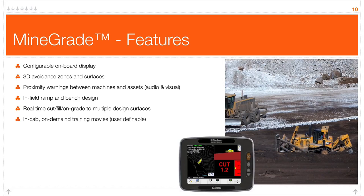If you need a refresher course, let's say you haven't built a ramp or slope in some time, you can turn on or enable the movies button, watch a movie on how to do that particular feature, or perhaps more powerfully, you can create your own movies, perhaps safety check movies, operational movies, produced by the user, load it into the system, and then access those particular movies.